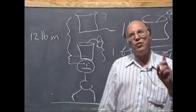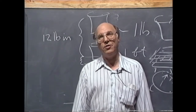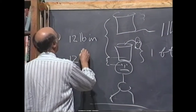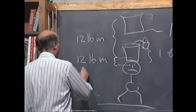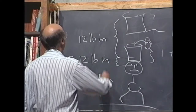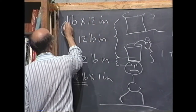What force pushing 1 inch does 12 foot-pounds of work? 12 pounds pushing 1 inch does 12 inch-pounds of work. And so the force down here has to be still 12 pound-inches, but since it's only 1 inch, it is 12 pounds times 1 inch. That's what this thing is equal to, 12 pounds. And up here we had 1 pound times 12 inches.